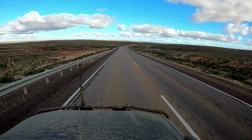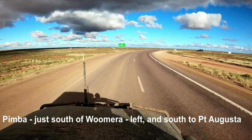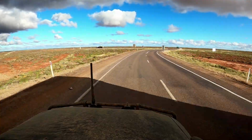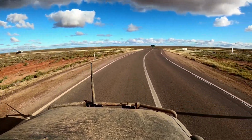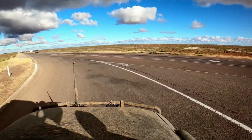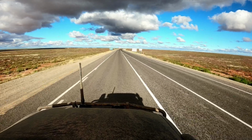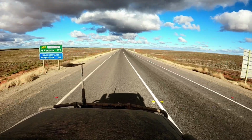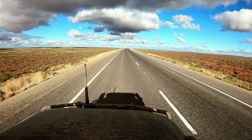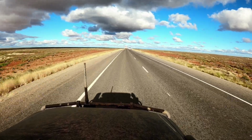And here we are at Pimba, which is mostly a roadhouse and campground just south of Woomera, turning left here on the main road down towards Port Augusta. It's only about 3 to 5 k's south of here where the Island Lagoon is actually located. When you look at a map, you would kind of expect to be able to see it from here. You just can't quite see it, but it really wasn't too far at all. As you can probably tell, this road's been built up a little bit in that section. The further south we got, the clearer it was looking.